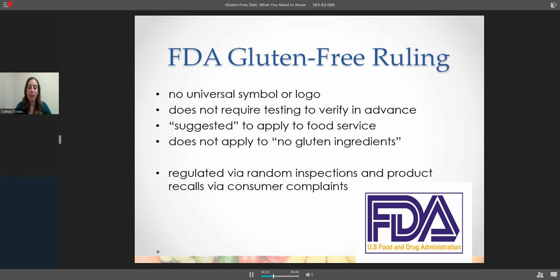It also doesn't require testing to verify that a product is gluten-free. Mostly it doesn't outline the tests that must be done. It doesn't outline how they should be done, but there are definitely industry standards for the best ways to test gluten-free products. And the FDA is regulating these foods via random inspections and also via product recalls from customer complaints. So the FDA will follow up on any complaints of an accidental allergen in a food.